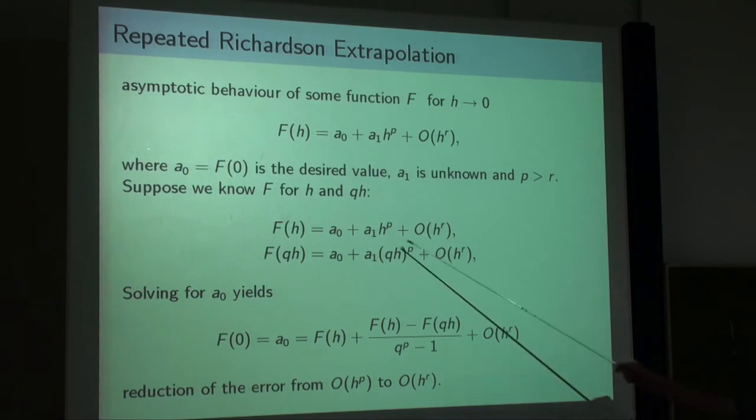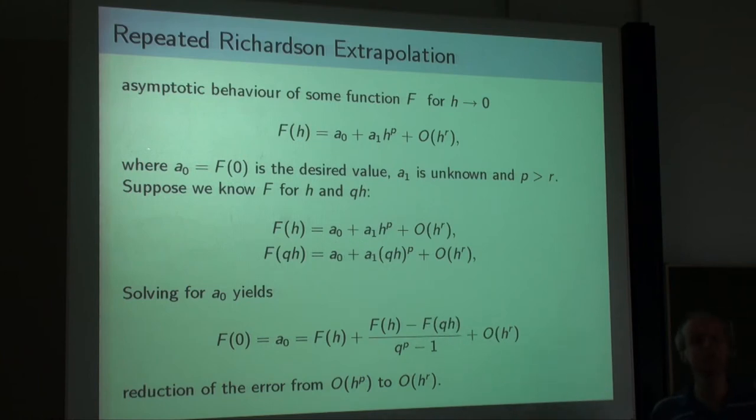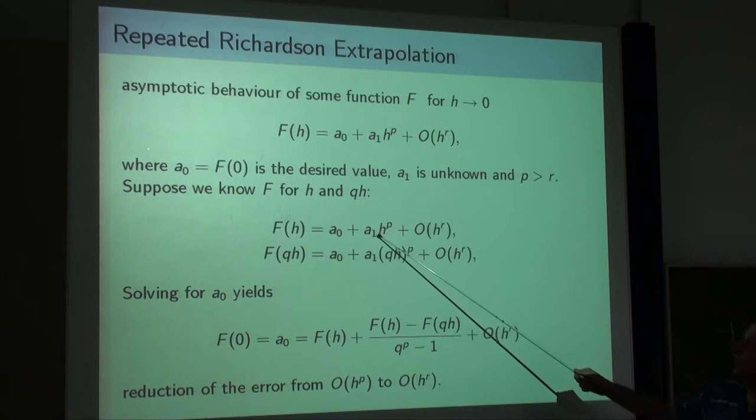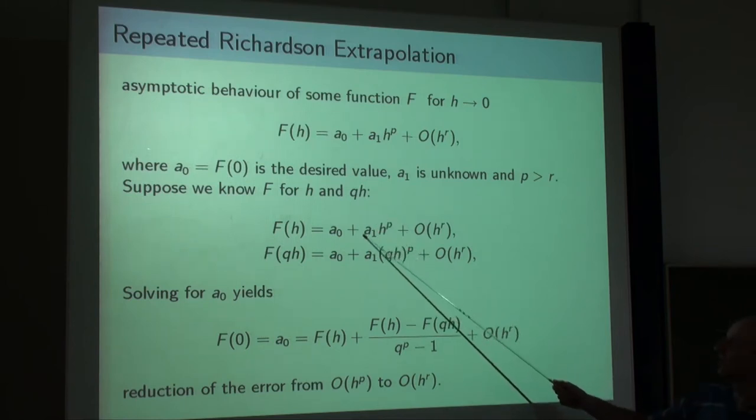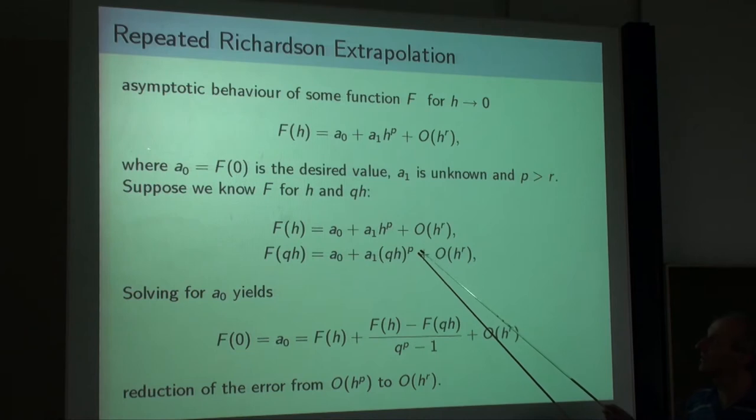We eliminate A1 and solve it for A0, because A0 is the exact value we want to know. Yeah. And why do we eliminate A1? Because if we eliminate this term, then we eliminate this first order error term.